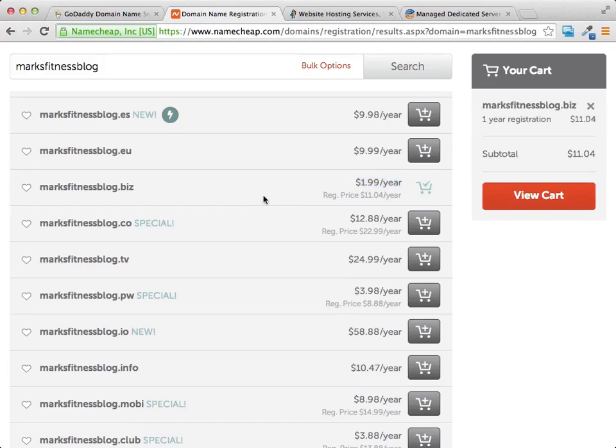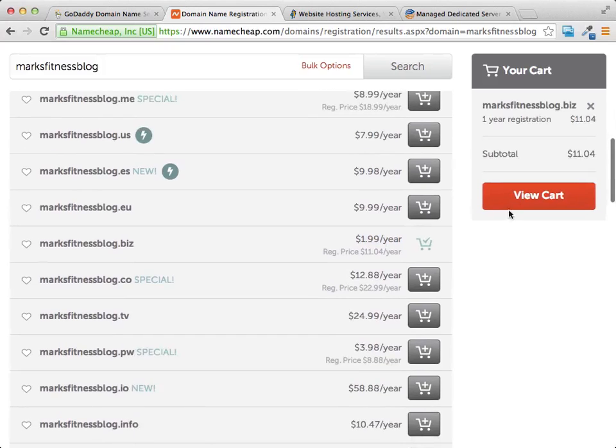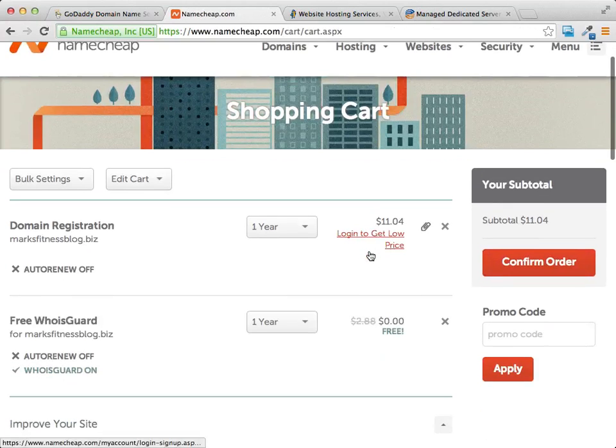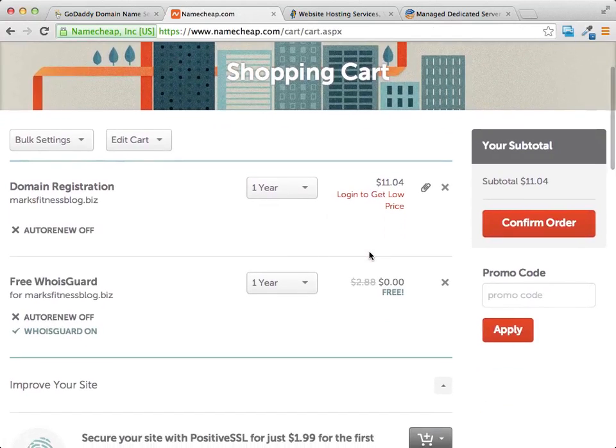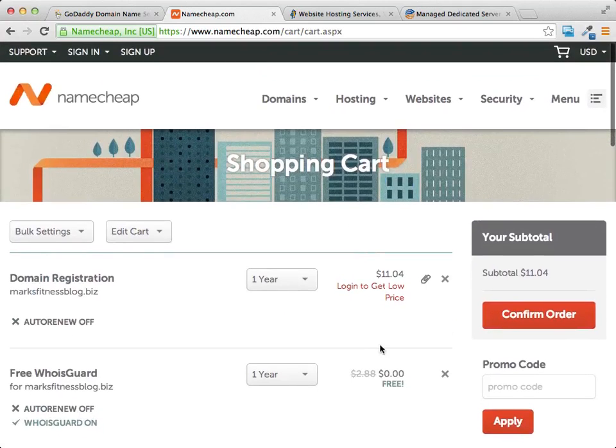So you just go ahead, click add that to your cart. And it's not showing the sales price yet, but I'm sure it will at the end. And just go ahead and go through their checkout process. It's really easy to do. Doesn't take any time to register your domain with these companies.